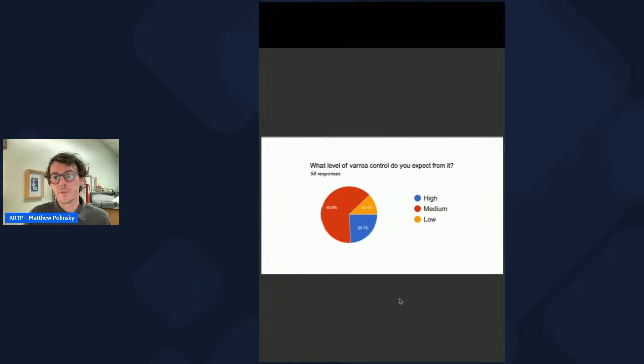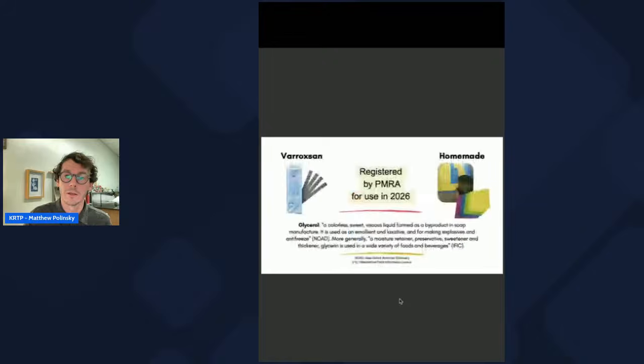I asked what level of control do you expect from it? I'm not sure what to make of this one. I think we'll learn a lot more through tonight's presentation. But 24% thought they would get a high level of control from oxalic acid glycerin treatments. 63% thought medium, and 12% thought it'd be a very low level of control. So I'm really looking forward to hearing from our presenters tonight, some of the studies they've done, looking at efficacy and other impacts on colonies to see what we can learn.